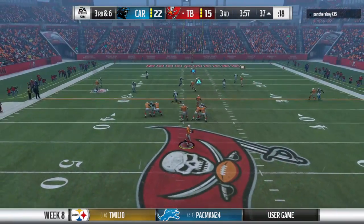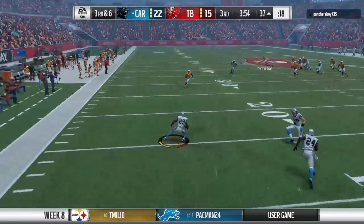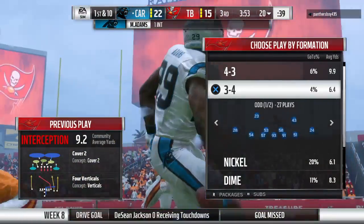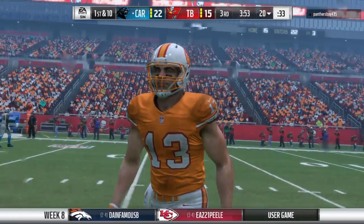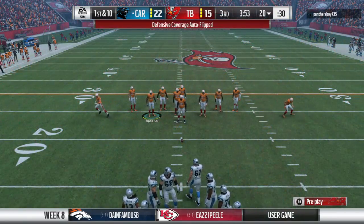On 3rd down, Winston. Trying to get it to Jackson, and it's intercepted. Picked off by Mike Adams. And he is going to get this one back to the 20-yard line. First possession of the 3rd quarter, an interception, so maybe a second-half tone setter. Indeed, and not the tone they wanted to set.